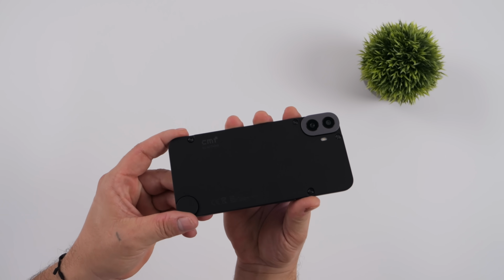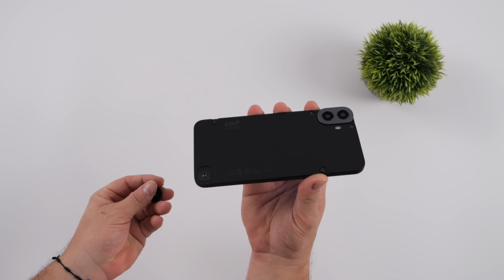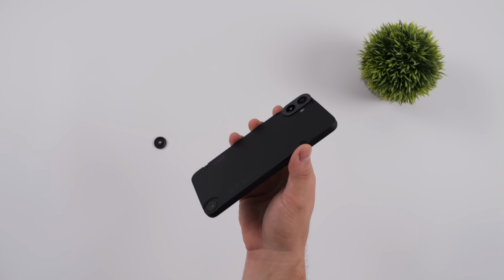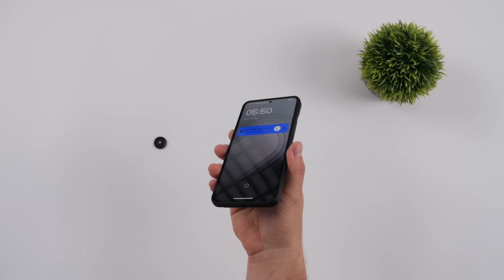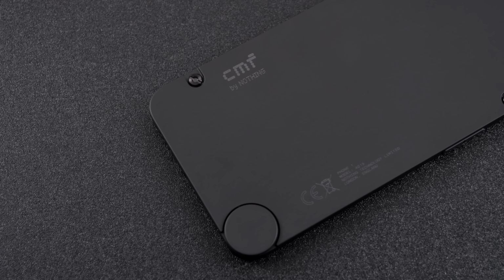Now, personally, I love the fact that we do have a little bit of modularity to this device. So basically around back here, we can actually remove the rear shell. They do sell extra cases. I've got one that I'm going to be installing. And I just removed what they call the accessory point, but I did want to give you a closer look at this device. Overall, I think it's really sleek.